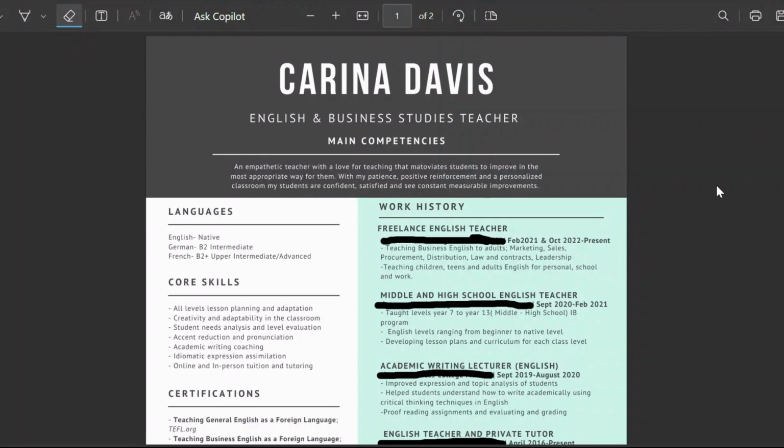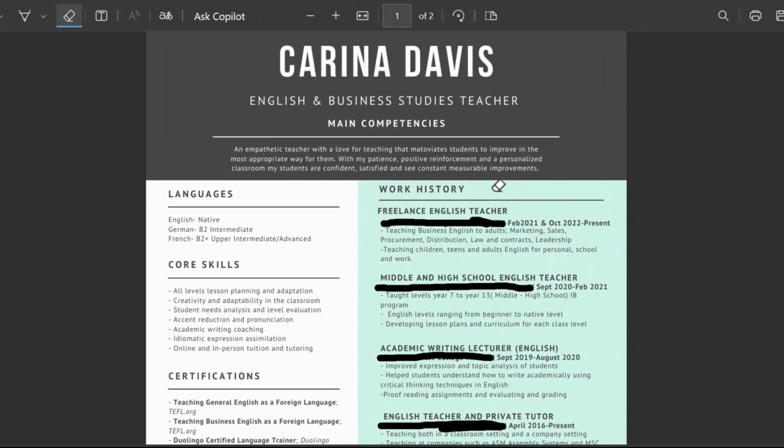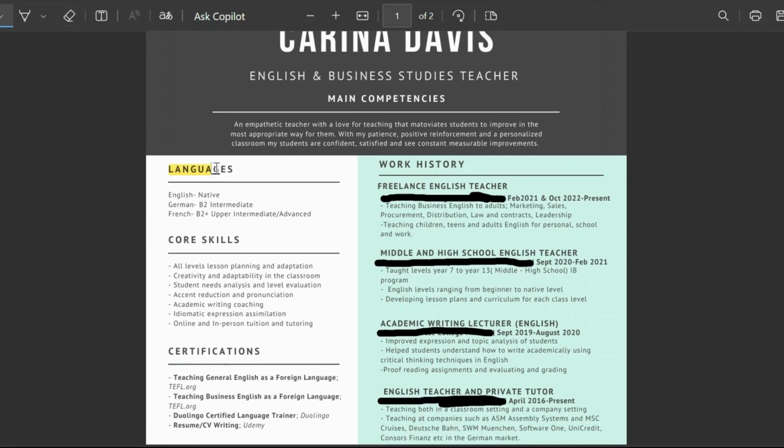Alright, so let's take a look at my CV so you guys can get a better idea of what you can include in yours or just to have a look at someone else's life. So my name, title, and a summary of what I do or all of my experience. If we start on the left side, we have the languages that I am capable of speaking or giving instruction in the classroom. So English, German, and French, and these are pretty accurate in terms of my level, I would say. Moving down to the core skills.